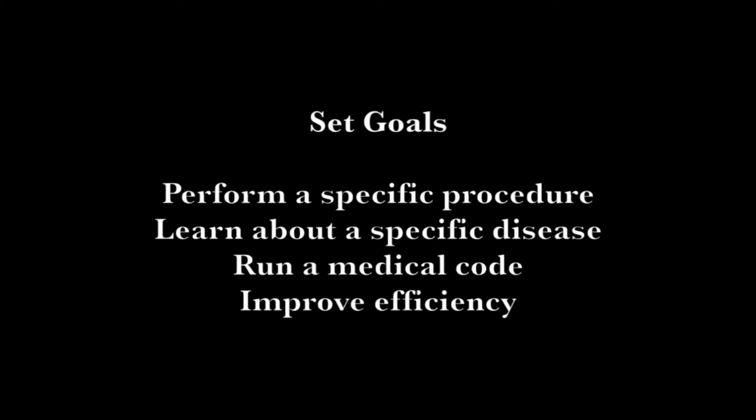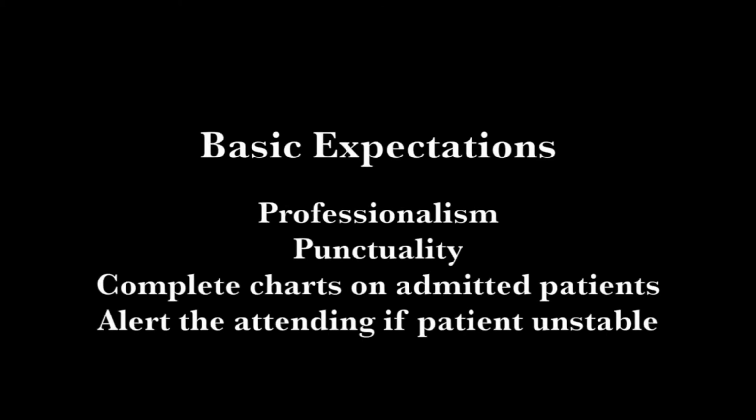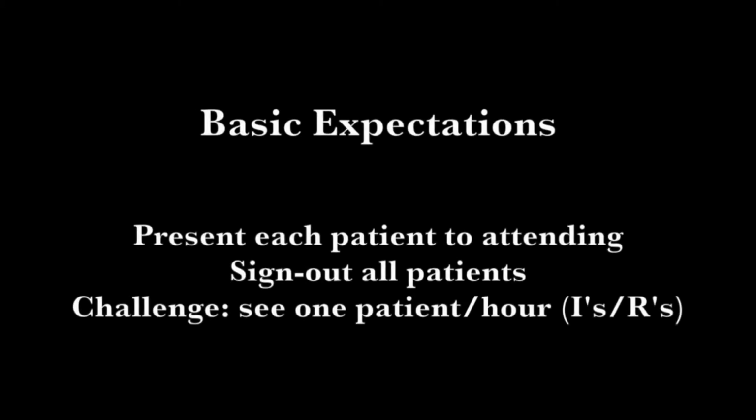6 weeks in advance. We will also be asking you to set a series of goals for your rotation. Our basic expectations are that you will be professional, punctual, and will be diligent about completing your charts. But it's really important to emphasize that you present each of your patients to the attending, that you alert the attending if you have a patient who has unstable vital signs sooner rather than later, and that you sign out every patient that you have before you leave the department.